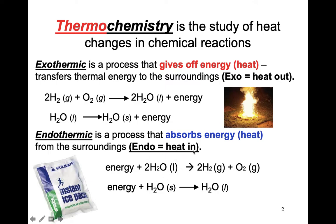So energy goes into water to separate it. Too bad we're not doing that lab in class. To make hydrogen gas and oxygen gas. Yes, you can actually split water into the elements. Takes a lot of energy.